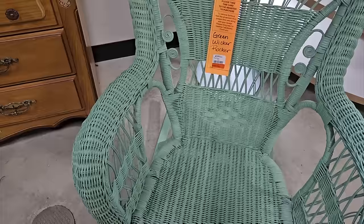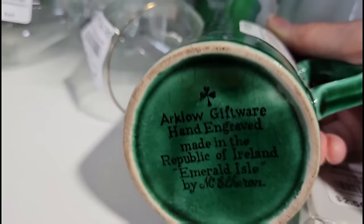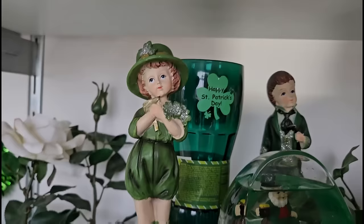Nice mug. Made in Ireland. Republic of Ireland, Emerald Isle by... Very nice mug. So they've got, obviously, St. Patty's Day stuff out. And they're cute figurines.